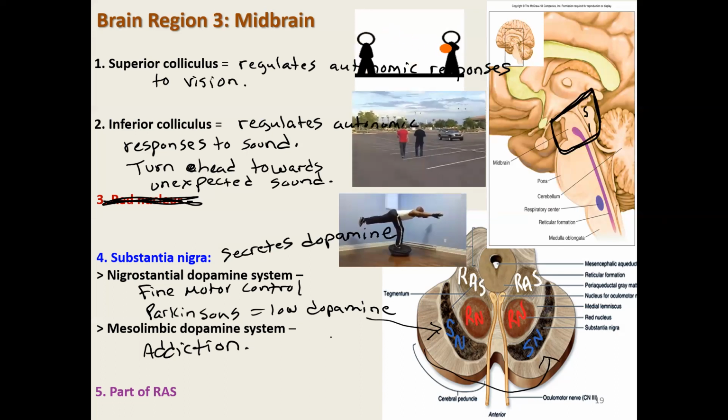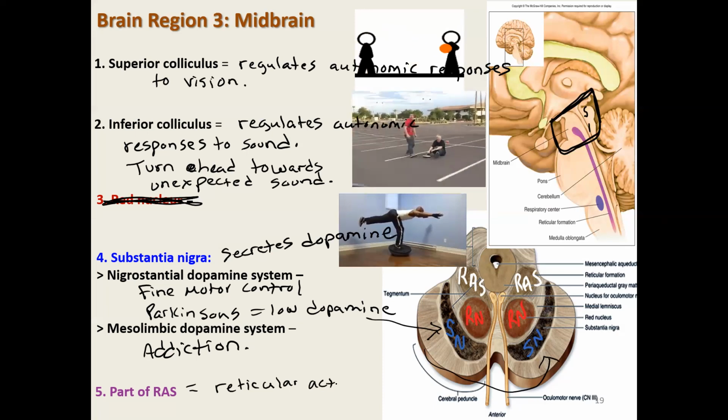Now, here is the brainstem. All right, that purplish thing that goes to the midbrain, goes through the pons, and goes through the medulla. That's the RAS. And they do want you to know that in nursing. The RAS stands for reticular activating system.